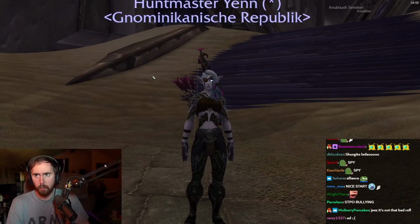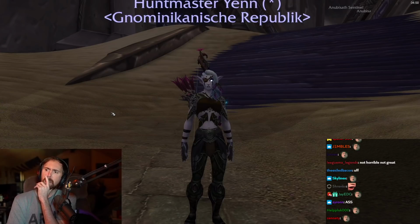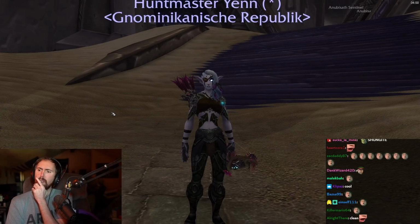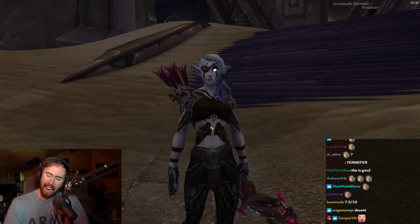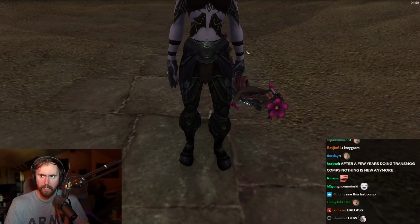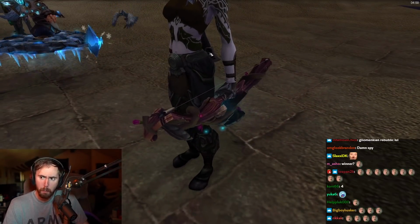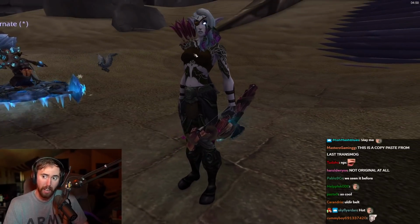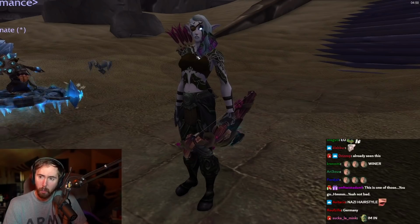Huntmaster Yen from the guild Goroninsky Republic. I kind of like this. This is pretty good. So she's using the Dragon Rider's Harness, which is an item that comes from Island Expeditions, with some Warlords of Draenor leggings and boots there. I think this belt comes from Legion. And this weapon here, I believe, is actually the challenge mode appearance for Beast Mastery Hunters back in Legion with the Mage Tower.